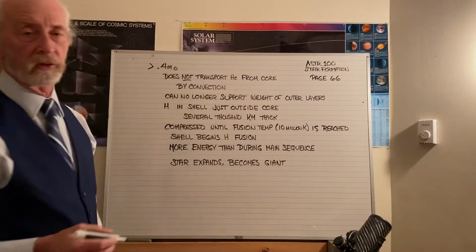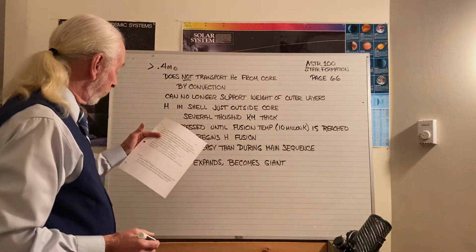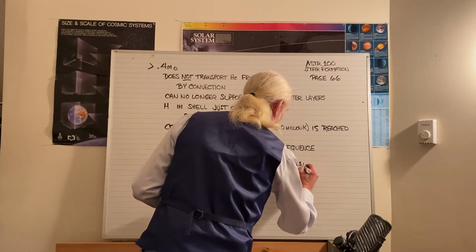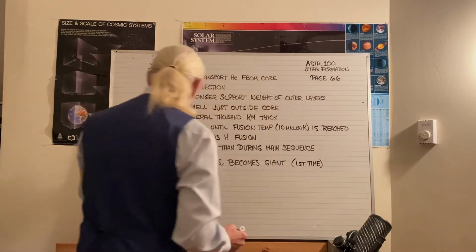He's now a senior citizen. This is when a star becomes a senior citizen. So now he's become a giant for the first time. This happens a couple of times, actually.